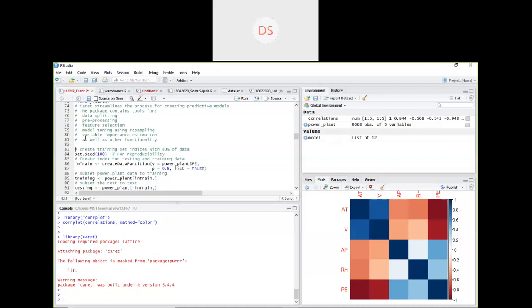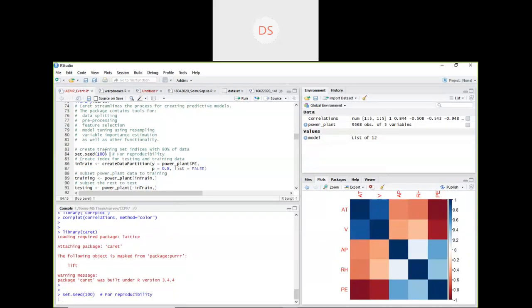What I'm going to do is a random split. For that, I'm setting something called a seed, with the value 100. This is only a number which always gives me the same values. If I don't use this, then every time I create a model, it will give some different value.